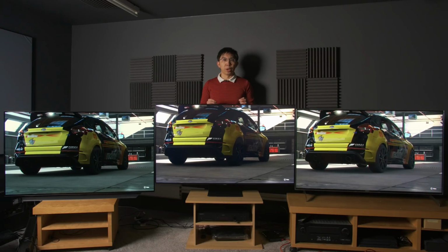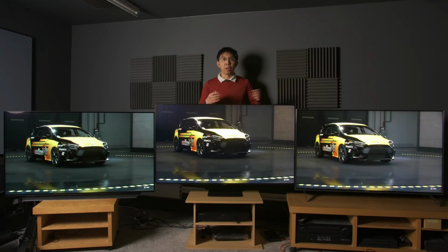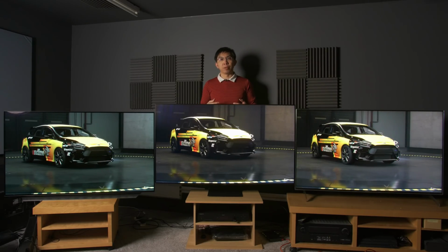In this video, we are going to compare 3 HDMI 2.1 TVs from LG, Samsung and Sony and find out which is the best for Xbox Series X gaming.